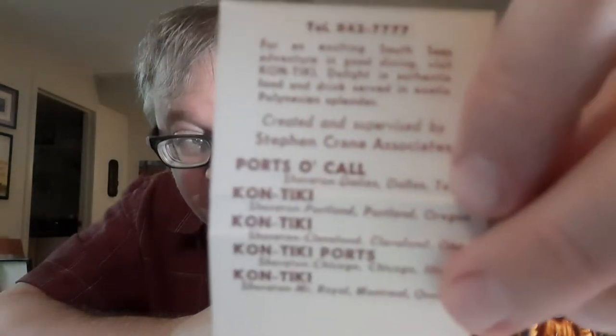Kon Tiki, Sheraton, Mont Royal, Montreal. There are all the ports of the Kon Tiki chain restaurant. It's a big chain by Stephen Crane. So some tiki history right in that matchbook. So I can add this Hukilau matchbook in there as well. We'll keep that in here.